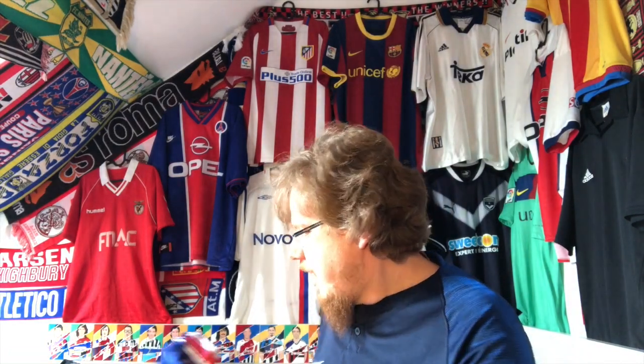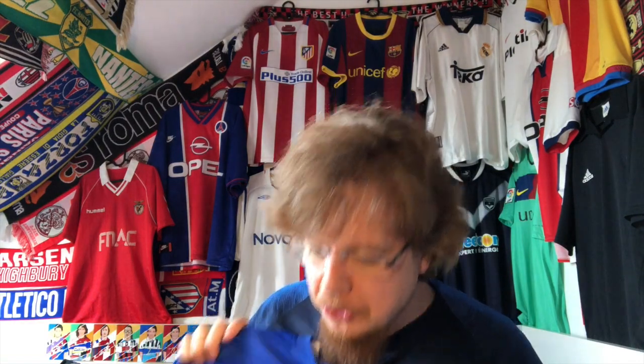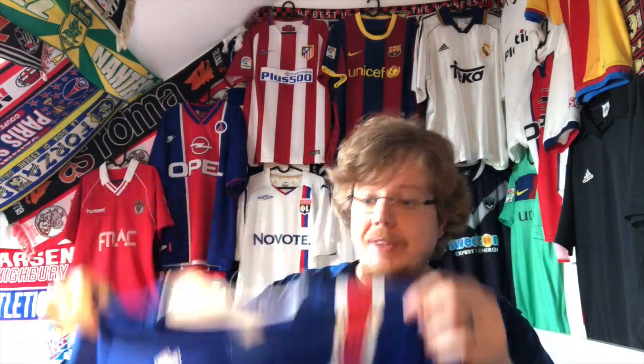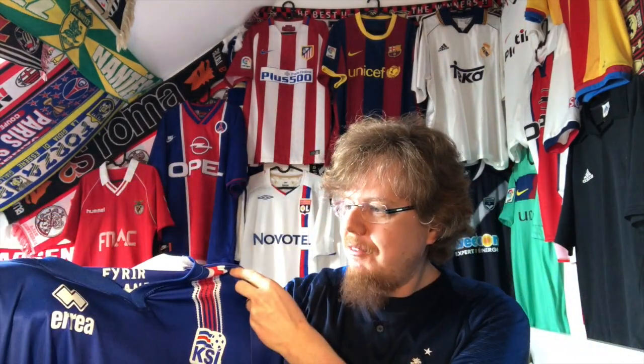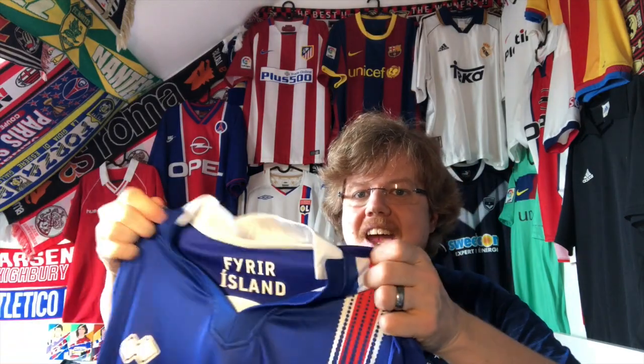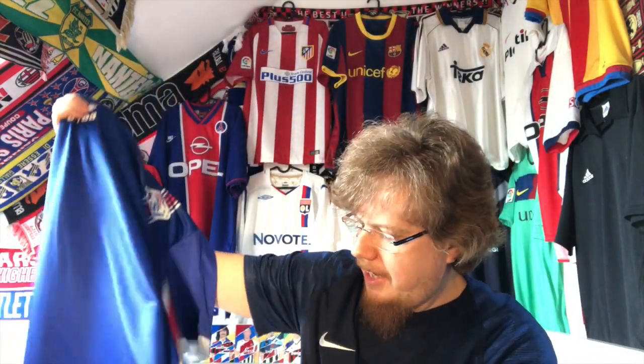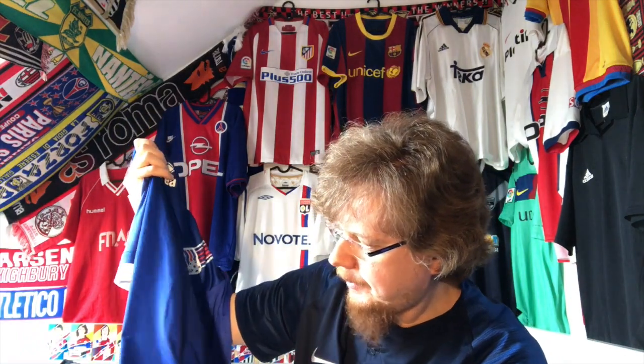Now we're getting into more recent jerseys. I was so happy, and this one will bother me a lot because I'm losing a national team with this one. This Iceland jersey. I got it, I look at it, everything seemed to be all right. I mean, there is even the original tag here. Where is it? Authentic tag, but then this is plastic.